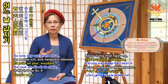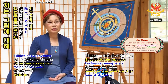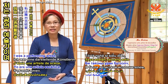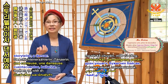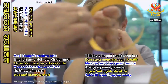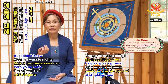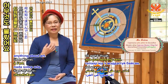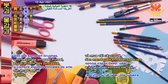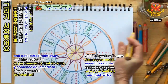So one day out of the blue, I wanted to paint a mandala. I didn't know anything about painting. I was a performing artist, a storyteller, a dancer, and then I taught creative arts and storytelling to kids and adults, but I didn't know anything about art. Never mind, I went to the art store and got some art brushes and some paints and paper and came home and got started right away.